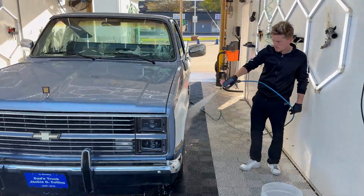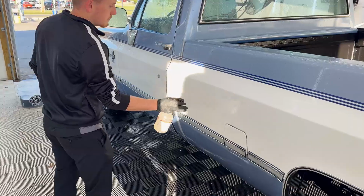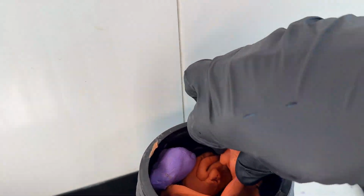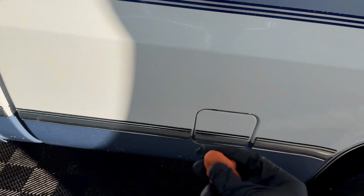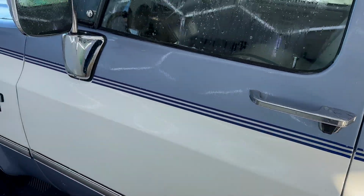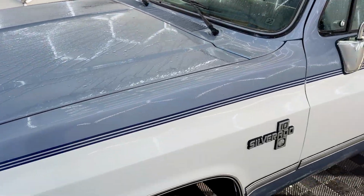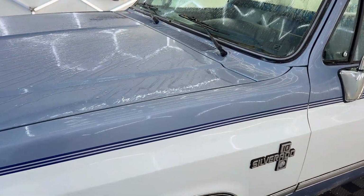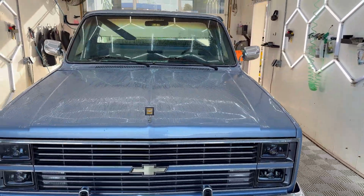Well, the contact wash is done, so now we're gonna do iron remover and a clay bar treatment. And then one thing that we're gonna do with our clay bar is I'm gonna use this to spread the iron remover in, rather than rinsing all this iron remover just directly off, because this will allow us to use less product. And whenever you use the clay bar with the iron remover, it actually removes a significant more amount of contamination than just doing the steps separately.